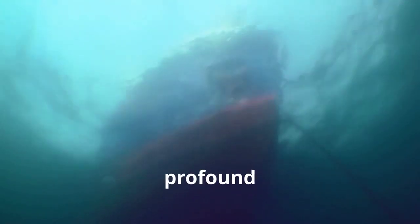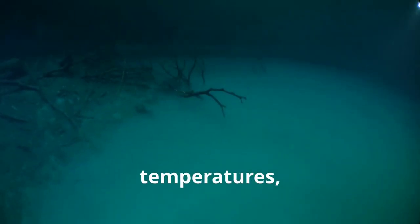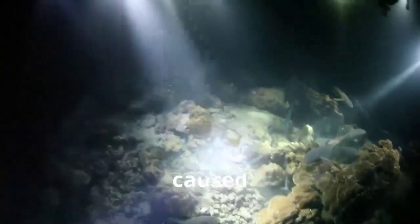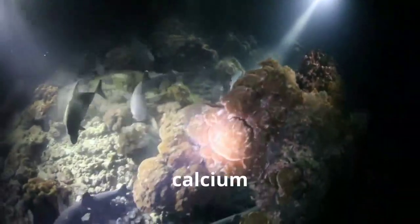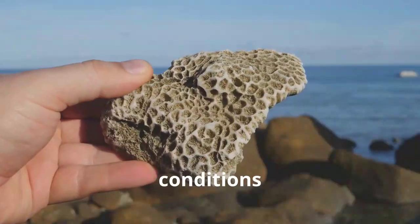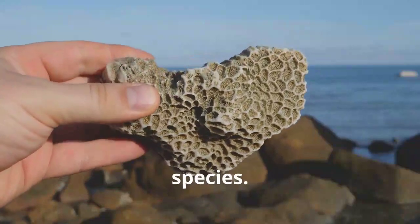Climate change is having a profound impact on deep-sea environments. Rising temperatures, ocean acidification, and changes in ocean currents are affecting deep-sea ecosystems in several ways. Ocean acidification, caused by increased carbon dioxide levels, is impacting organisms with calcium carbonate shells and skeletons, such as deep-sea corals and mollusks. Acidic conditions can weaken these structures and disrupt the growth and reproduction of these species.